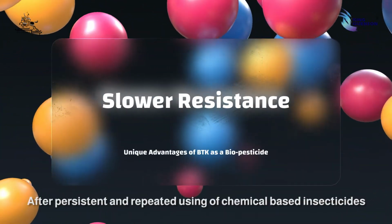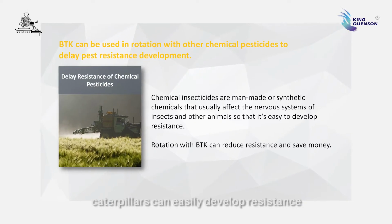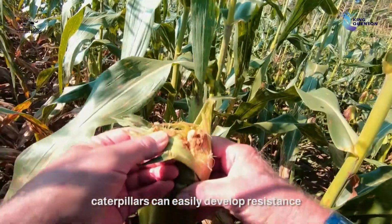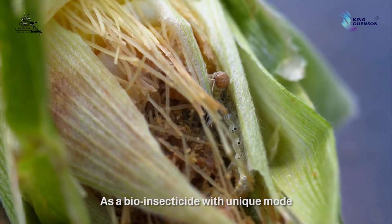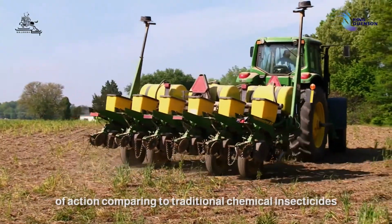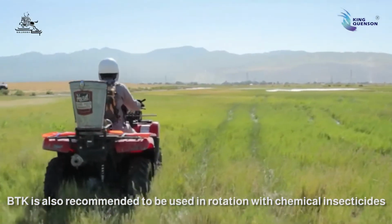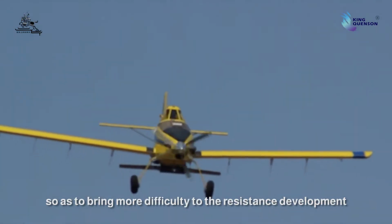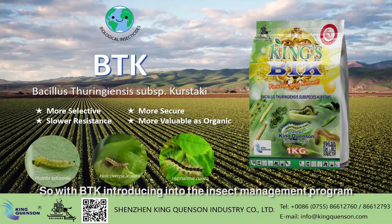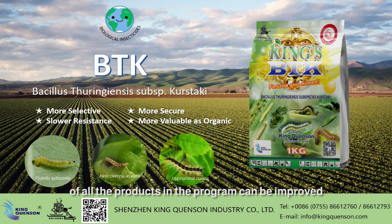Slower resistance: after persistent and repeated use of chemical-based insecticides, caterpillars can easily develop resistance, thereby reducing the performance of the insecticides. As a bioinsecticide with a unique mode of action compared to traditional chemical insecticides, BTK is also recommended to be used in rotation with chemical insecticides so as to make resistance development more difficult. So with BTK introduced into the insect management program, the performance and cost effectiveness of all the products in the program can be improved.